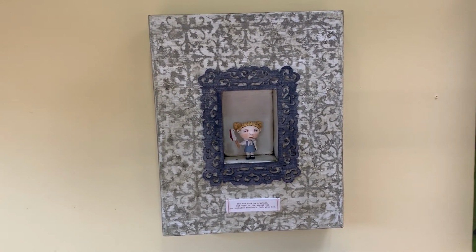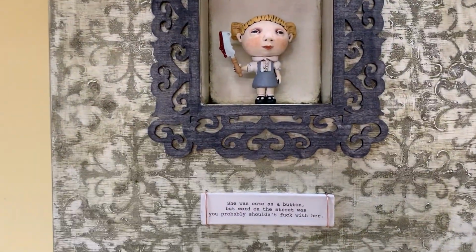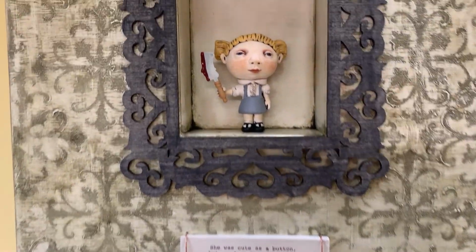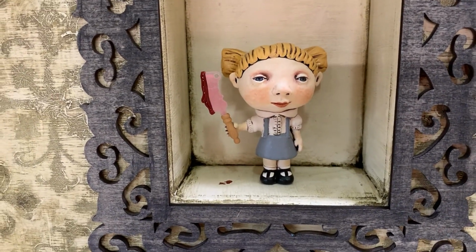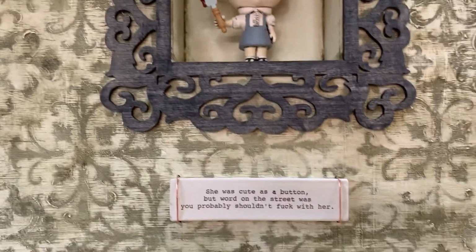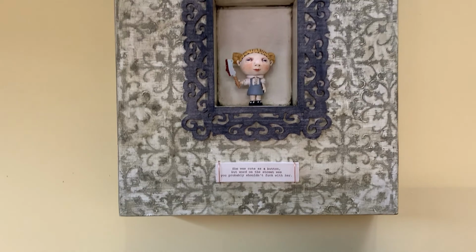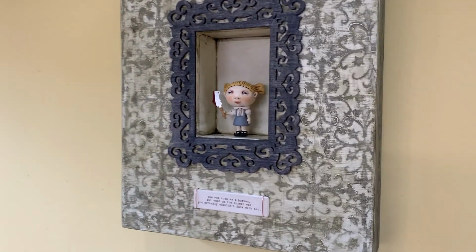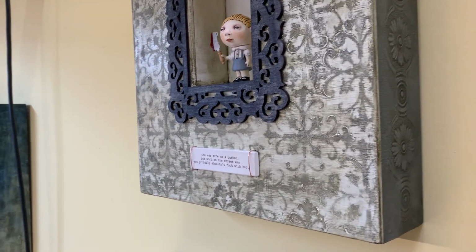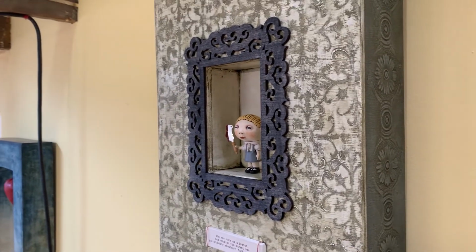This is cute as a button. Gotta go for a lot of humor here. She's a little cleaver-wielding girl. There's little blood drops. It says she was cute as a button, but word on the street was you probably shouldn't fuck with her. This one actually has a super cool edge, I hope you can see it. I use this textured wallpaper sometimes on the edges.